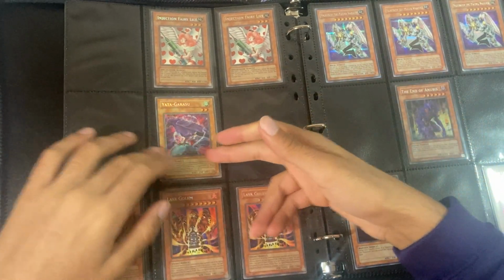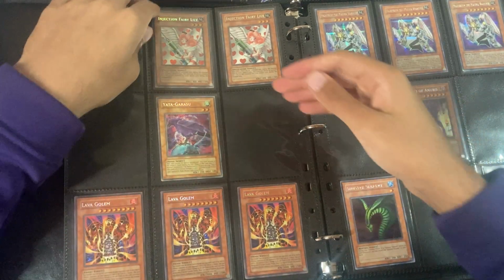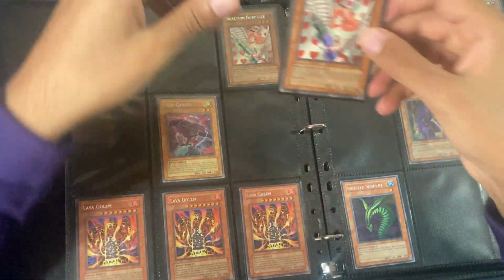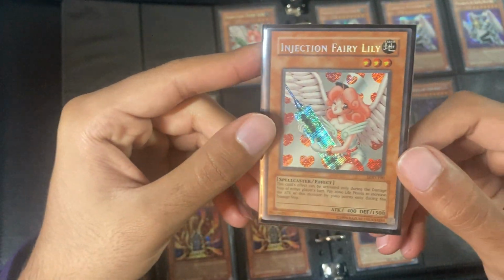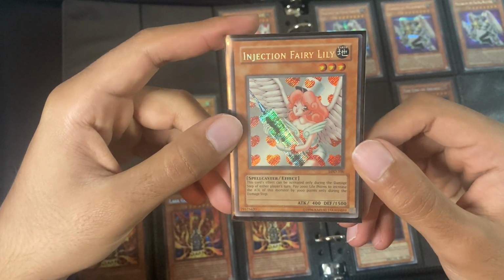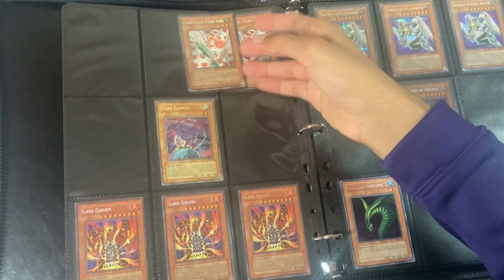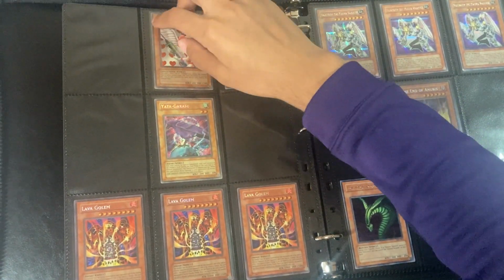So I don't know if I'm going to try to get a playset or what I'm planning, but there's a lot of cool stuff here. Here's Injection Fairy Lily, another fun one out of Legacy of Darkness. Two really nice secret rares from Legacy of Darkness. This would be a cool one to get in Starlight Rare if they do quarter century secret rare. That might be a lot of fun.